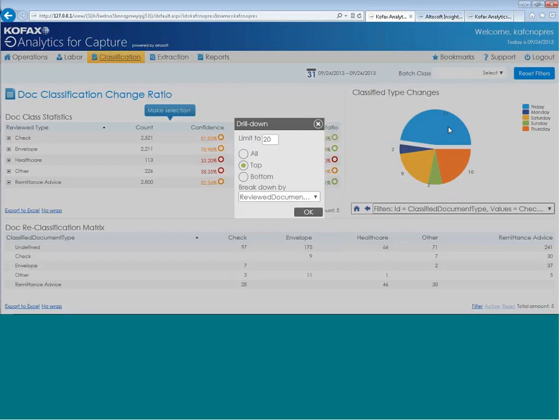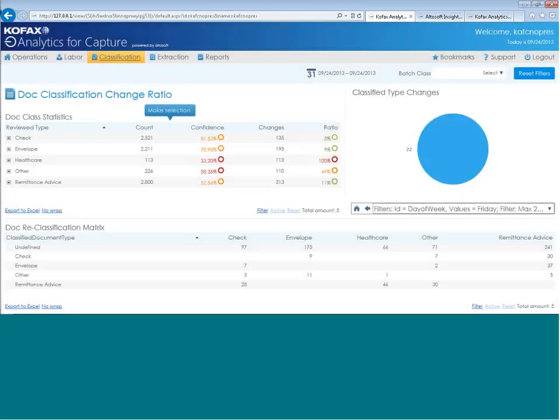So I'm now going to click on the Friday wedge, which again is the biggest one, and break it down by operator. And when I do, it's only one operator. It's Scott. Now, Scott, I know we worked on your training last week, and I thought that we were going to get this tightened up, but it looks like he still has a bit of work to do.